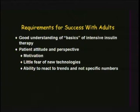Ability to react to trends and not the specific numbers. Remember the accuracy issues. The accuracy is certainly better than it was a couple of years ago, but it's not perfect. It's the trends that are important. When the glucose level is going up, you need more insulin, bottom line.